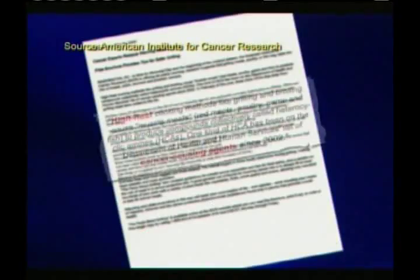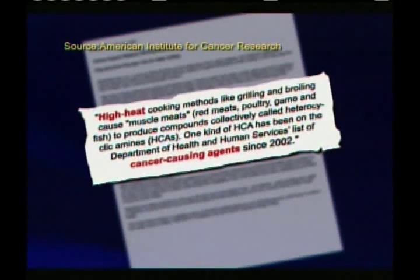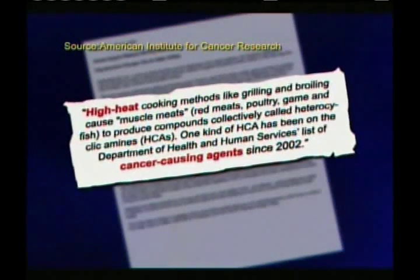Using the NuWave Oven Pro, you don't have to use oils to cook your food. In fact, the oils do come out of the food, so you have low-fat foods that eliminate the saturated fat that may lead to heart disease and high blood pressure, diabetes, and complications thereof. High heat grilling and broiling causes red meat, poultry, and fish to produce higher levels of cancer-causing compounds.